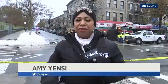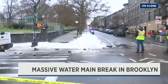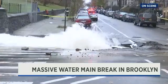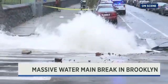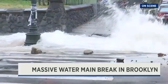Hi there. Just about every city agency has sent over some emergency crew members, and they still have not been able to stop the water that you see gushing out of the ground. As you can see, the road is destroyed. There are chunks of concrete splattered all over the place. And behind that, you may not even be able to see it because the water is so high, the sidewalk has started to cave in.